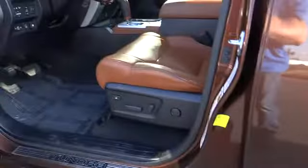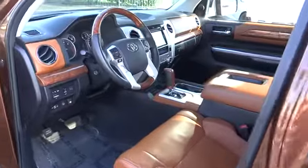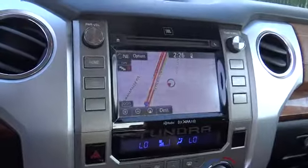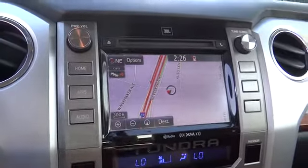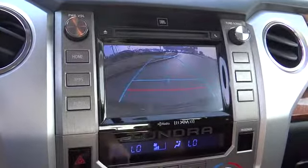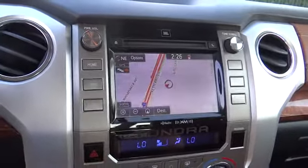Traction control, power passenger seat, navigation system, leather-wrapped steering wheel, dual airbags, power steering, four-wheel disc brakes, fog lights, power windows, security system, CD player, rear window defroster, electronic stability control, heated front seats, trip computer, compass, remote keyless entry, tachometer, power moonroof. Come see the car for yourself.